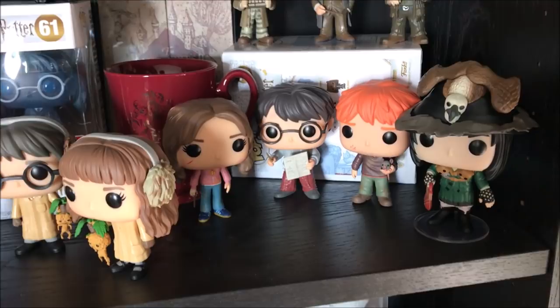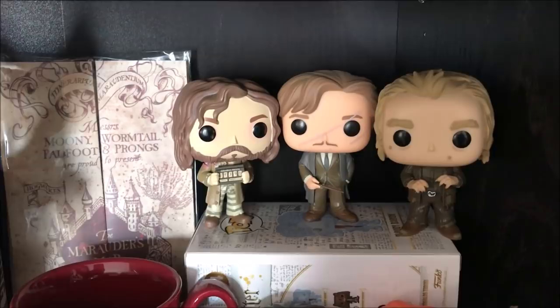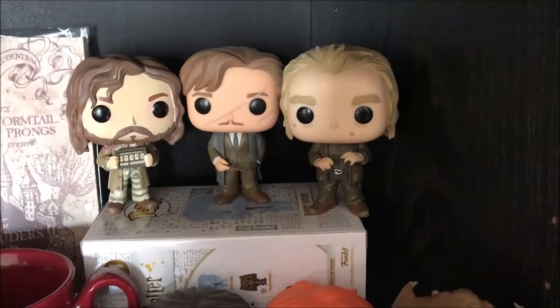But here we have some more. Hermione looks battle damaged. Harry with a map of some sort. Some sort of gypsy woman. Looks like Ron. I think that's Sirius Black. I think I know that one. That guy's got a messed up face, so I'm assuming he's been in some sort of battle. And then we have some guy with moles on his face and claws, it looks like.